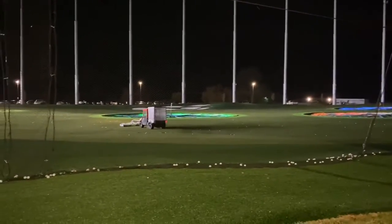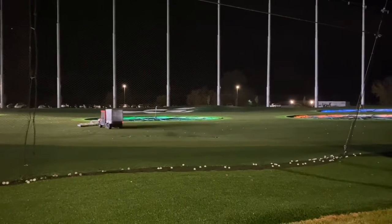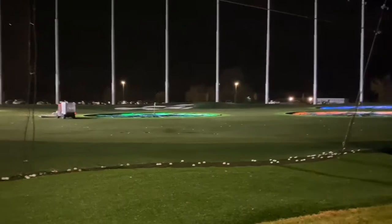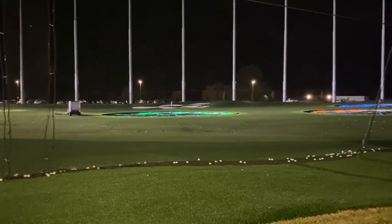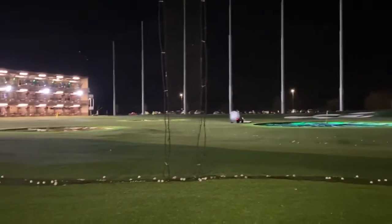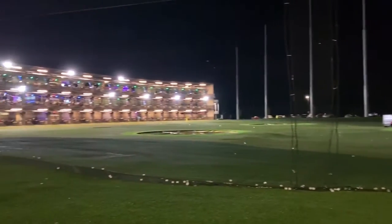This is AJC Magic TV, just giving you a look at what Top Golf looks like. This is a Top Golf that's in the Pittsburgh area, and I was just going to show some pictures, and that's what the building looks like.